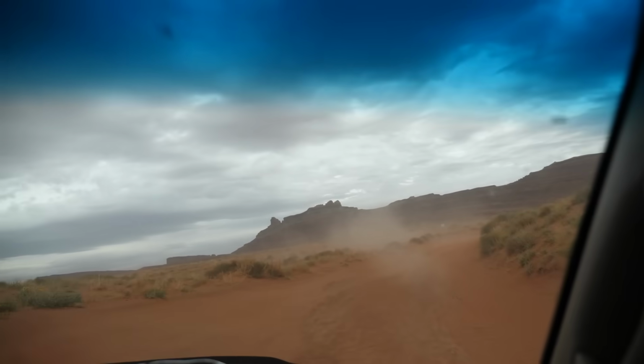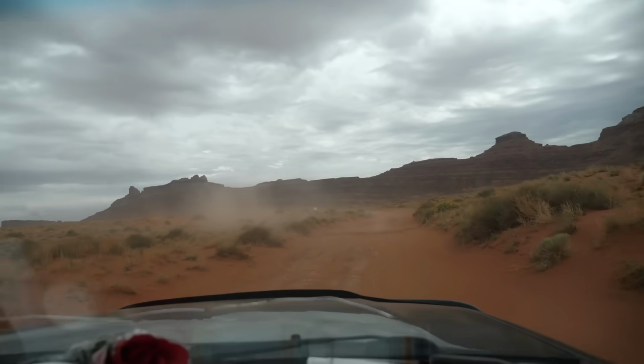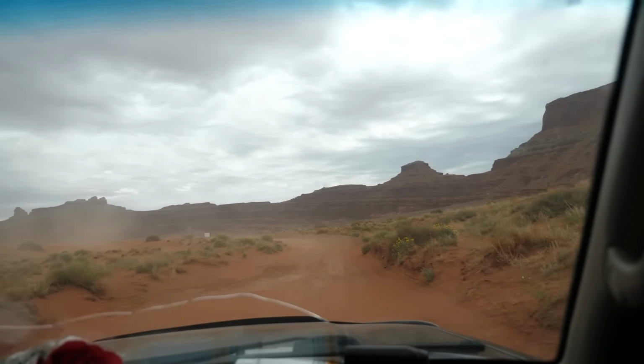Driving through, but we got to a windy section where all the dust is blowing up kind of in front of us, so it's hard to see at some parts, but it looks really cool.